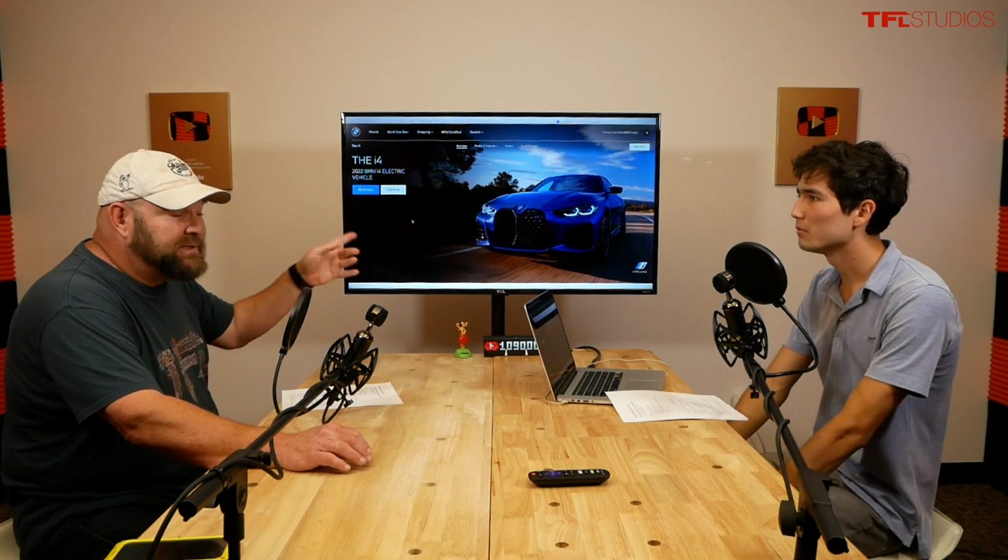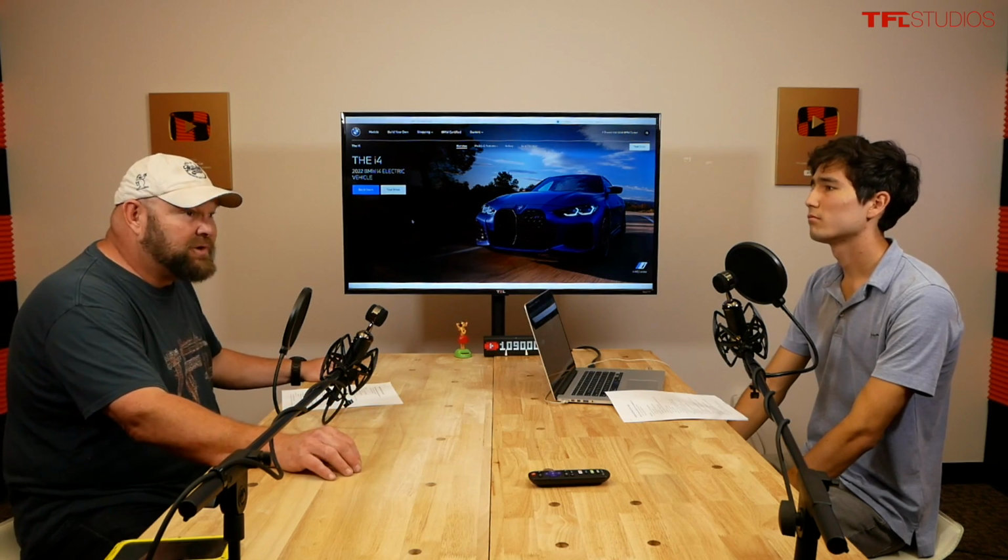As a matter of fact, it's built on the same assembly line as the regular BMW series that this vehicle is built on. So in other words, the platform, the suspension, most of the bodywork, the interior, a lot of that is shared with the regular internal combustion version of that BMW, which is, I think, extraordinary.